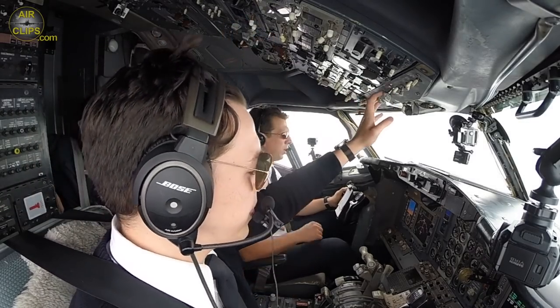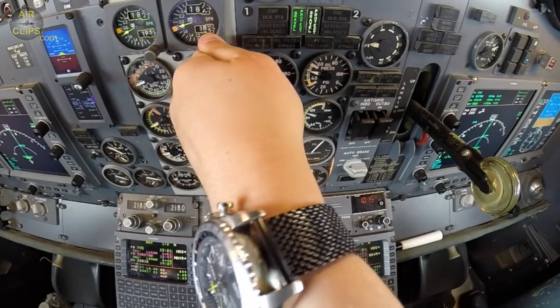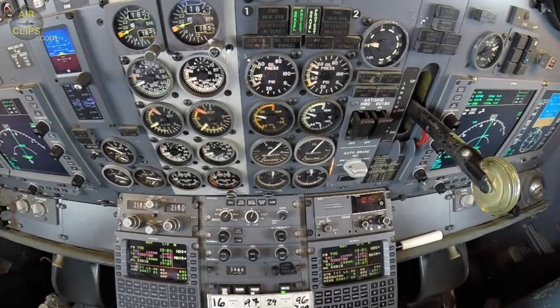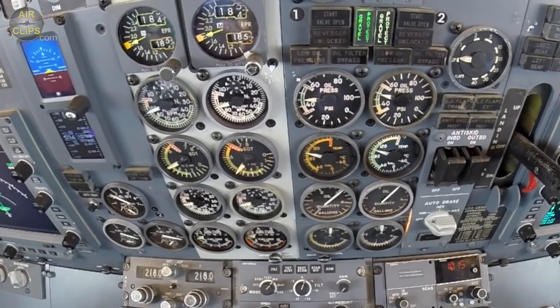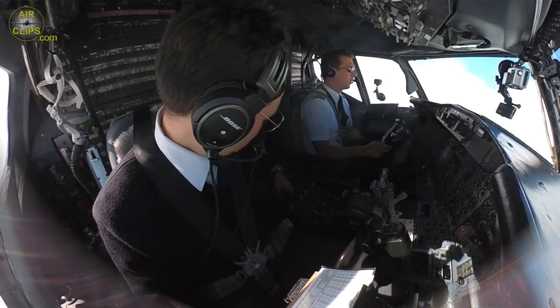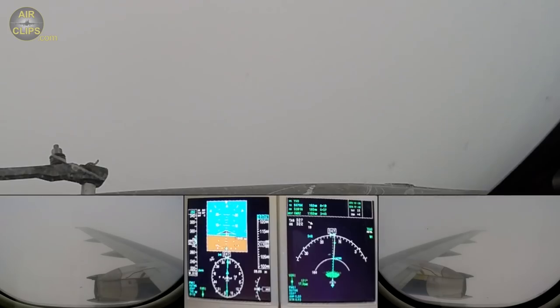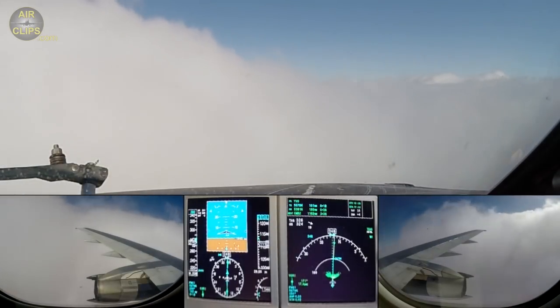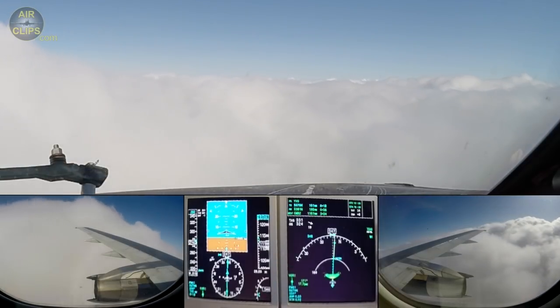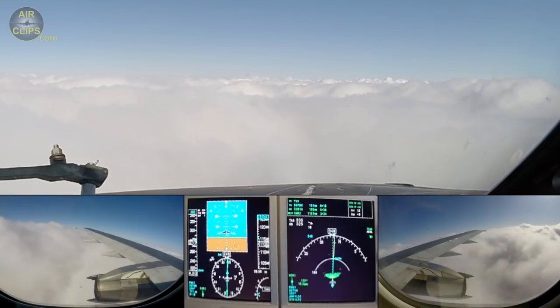Engine CI on. Check. Engine stable, 185. Traffic advisory 26 on the Val-d'Or VOR, established on the 352 degrees radial, 170 DME from the Val-d'Or VOR, climbing to 1,300 feet. Outbound, northbound to Meadowbank.